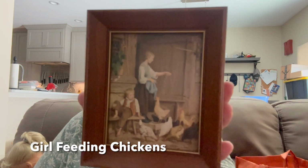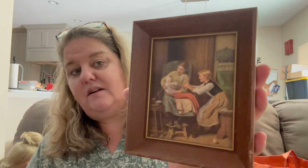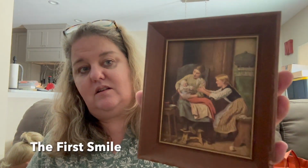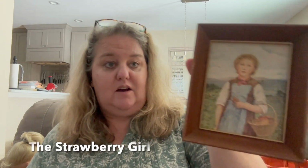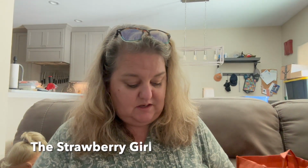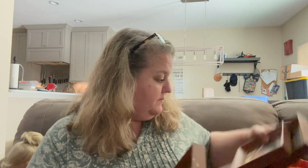This is a little boy and a mom and the chicken, some outdoor chores. Again, farmhouse style, country vintage paintings. Here's one with a mother and a baby and a young girl. That one has a scratch on the print. These aren't covered. You can tell that they are pieces of a thick paper. And then a girl that, I think, looks really good. Matches with the boy. Let me show you.